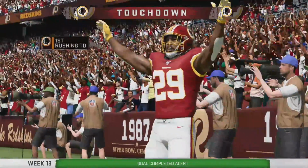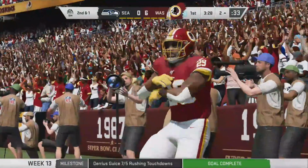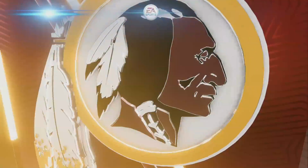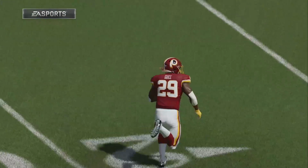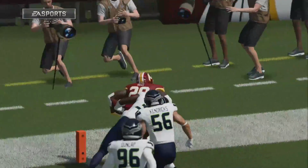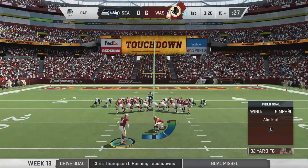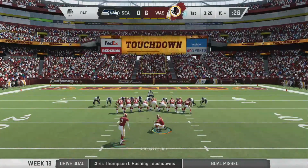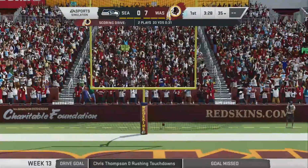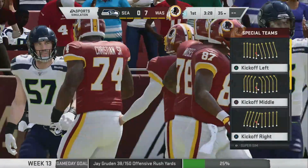Touchdown, Washington. Darius Geis with touchdown number 7 on the year, as his guys are able to strike first here in this opening quarter. And on his way to the end zone, shedding the tackle, he would not be denied. That's what's called finishing the run, making sure you power your way through. One-on-one tackle, no running back wants to go to the bench and say, I got stopped just short. Hopkins with the extra point, and it's now a 7-0 game.